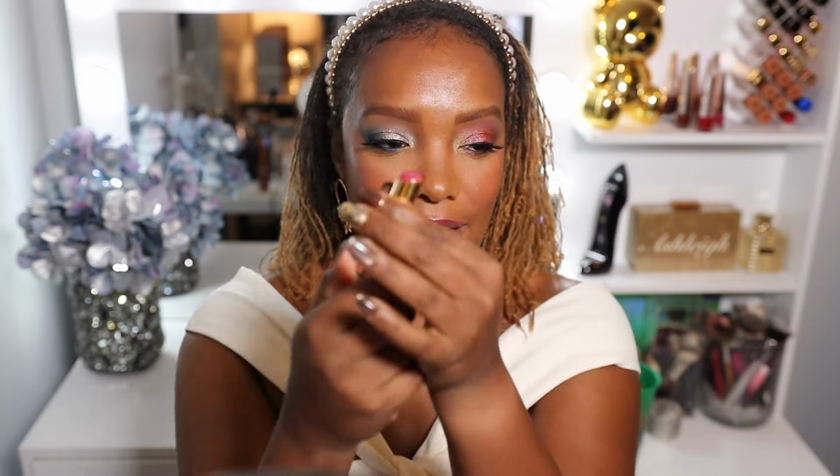And for the lip, I went ahead with my Pat McGrath Labs Bella Amore. This is one of the Divinyls. Kind of the same formulation, I guess, that those lip gloss bomb sticks are, but I think a little bit more pigmented. I really like this formula by Pat McGrath. I don't know why she won't give us more, but we're not here to talk about that.